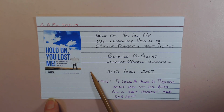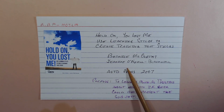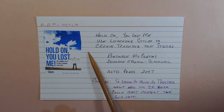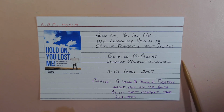One other thing that you might see here is the picture of the cover of the book. And this is something that I got from Julianne Scherer. She keeps a Kanban board of books that she wants to read, is in the process of reading, and has finished reading. And she uses these little miniature book images. And I just loved it so much that ever since I saw that, I've been including the book images on my bib cards wherever possible.